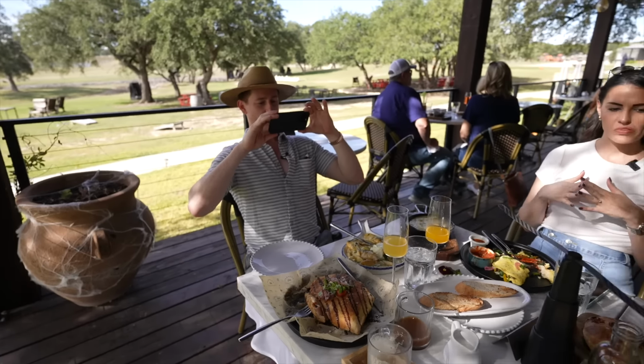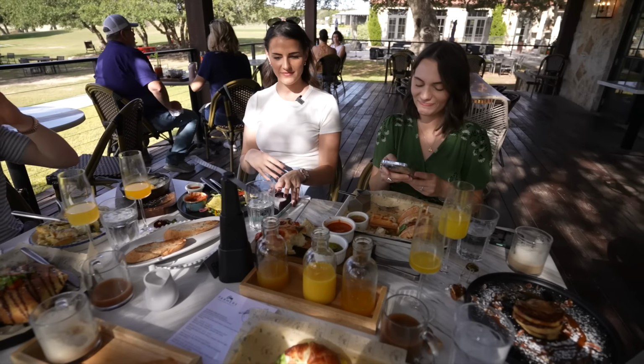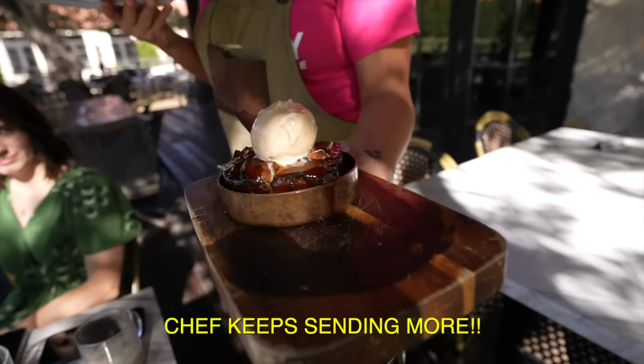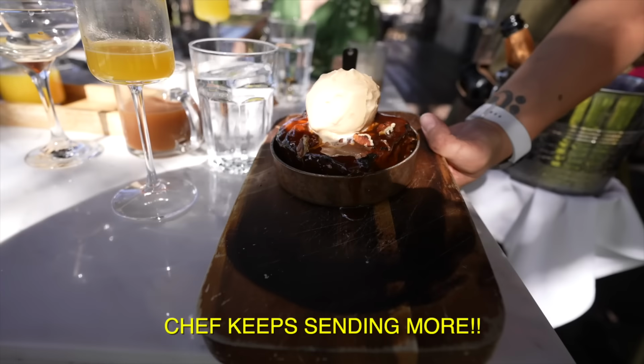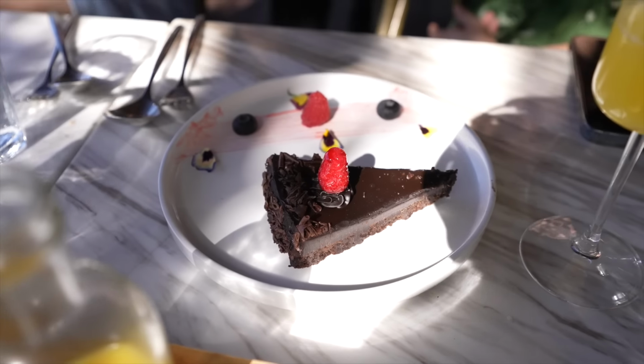Guys, look at this table. It's ridiculous. Bread pudding. Ooh, I love bread pudding. Oh. This is our cinnamon roll. Flourless chocolate cake. Oh my gosh.